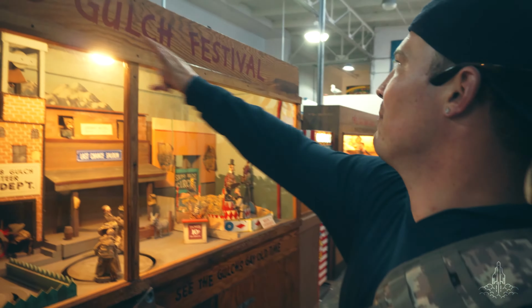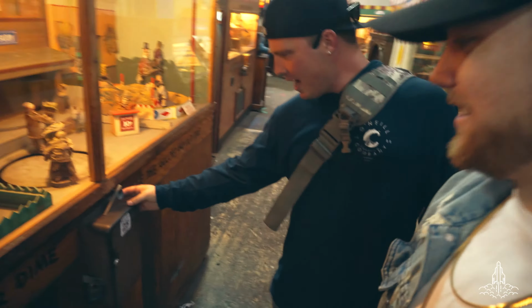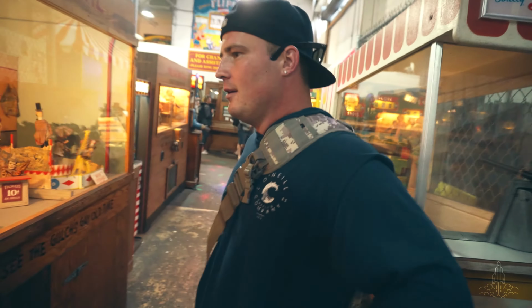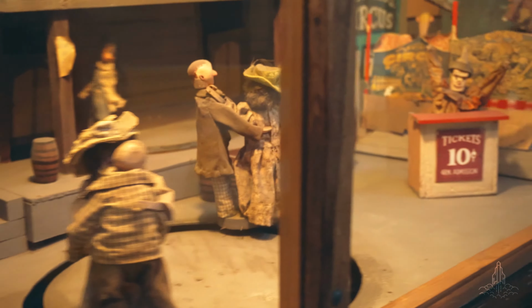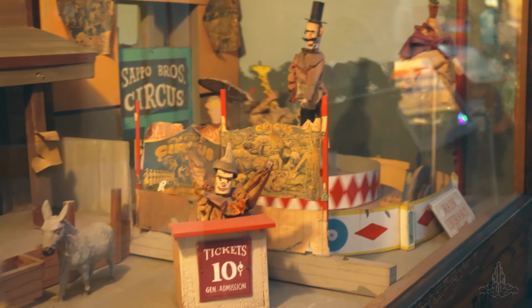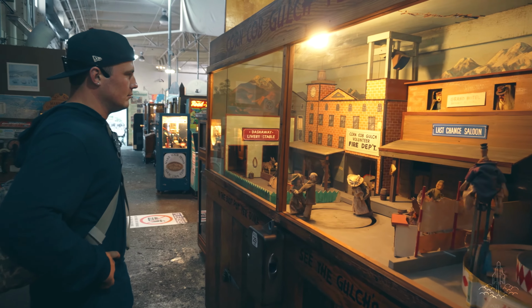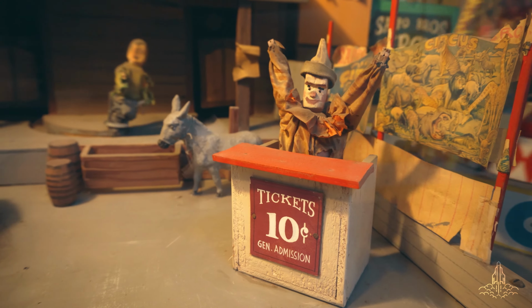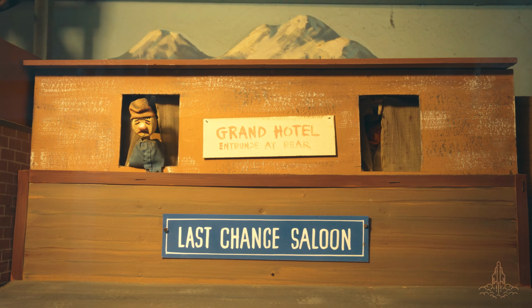Are you ready for Corn Cob Gulch Festival, my man? Woo! Yeah. Oh, I'm ready. Oh, this is a full-blown festival. That was a heck of a festival, I'll tell you that much. Oh, man. Nothing better.